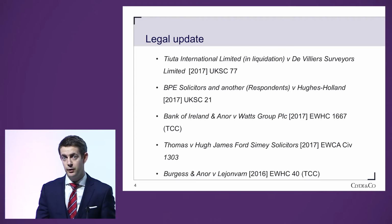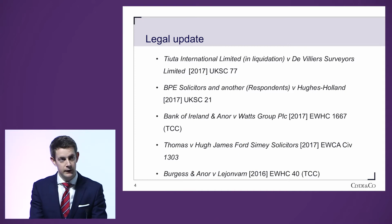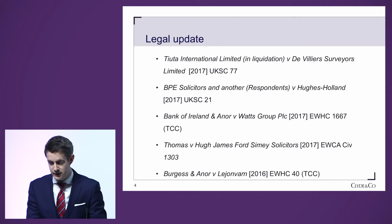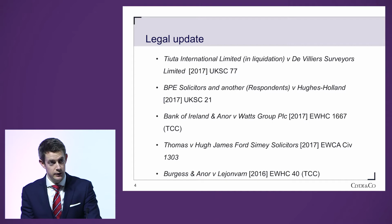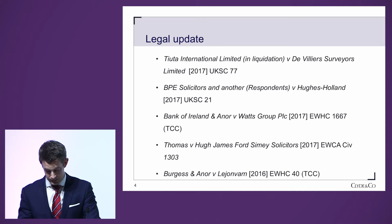Now, there were a few valuation cases which went through the courts in the last 12 months. The most high profile of those was the Toyota and De Villiers case. Those of you who heard me speak at this conference last year may recall that I was a little bit scathing about the Court of Appeal judgment in this case. I'm going to try not to sound too smug when I say that the Supreme Court, in a 15-paragraph, very short judgment from Lord Sumption, has proved me right.